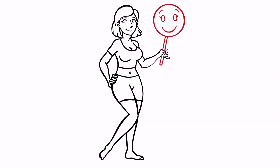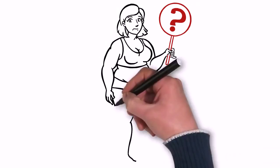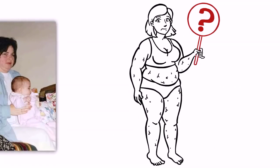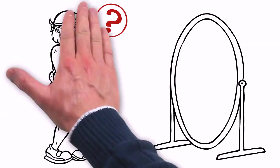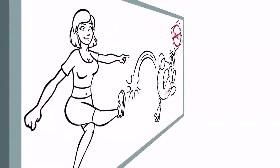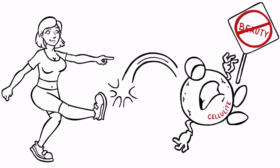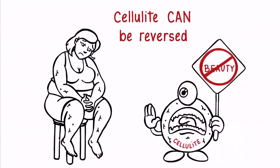So, let me ask you, is your body littered with those lumpy, mushy cottage cheese bumps and dimples on your butt, hips, thighs, legs, and stomach, like Pam had? Does cellulite make you feel less attractive? Well, I've got great news. Your cellulite can be reversed. Let me repeat that because it's important. Your cellulite can be reversed.